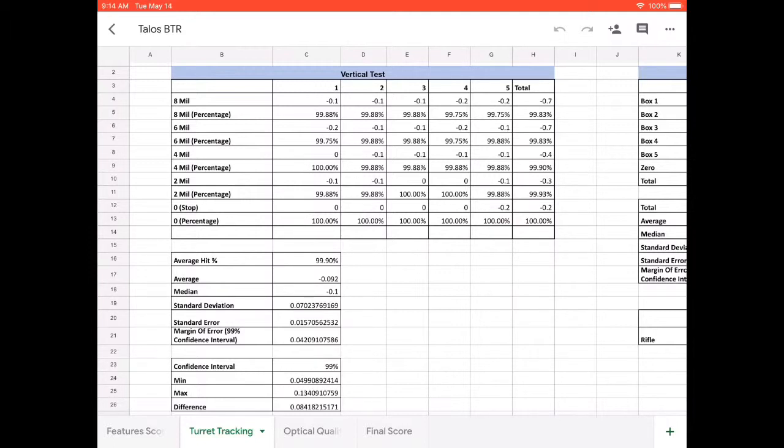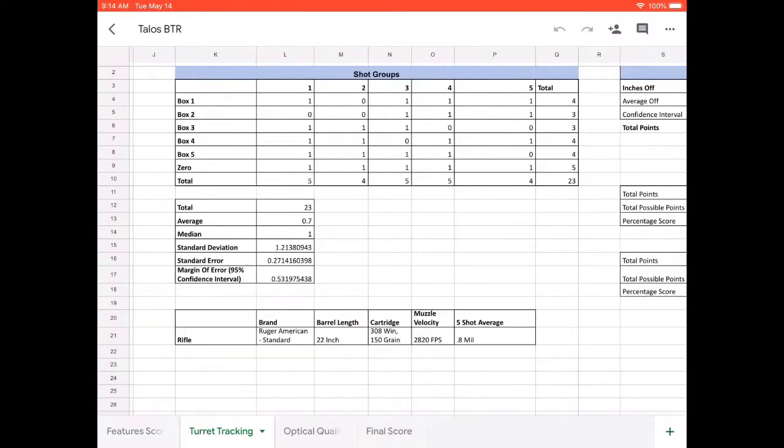The Talos was very, very, very spot on with where I made the adjustments. So that was good. On the shot group tracking, we ended up missing 7 out of 30. Although I gotta say that was probably me just having a bad day, to be honest with you, because there's nothing about the scope that leads me to think that it would track poorly. Just based on the machine test that we had, it didn't.